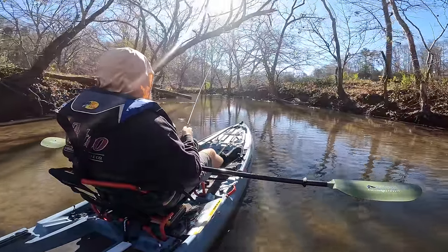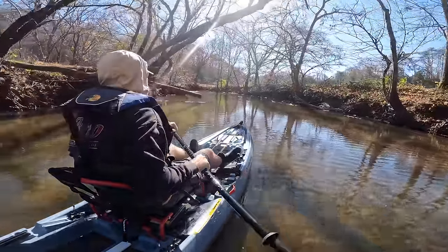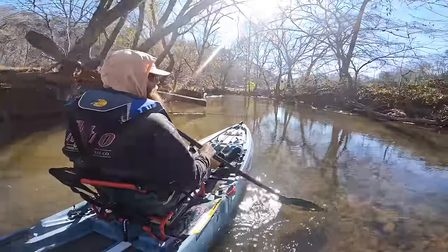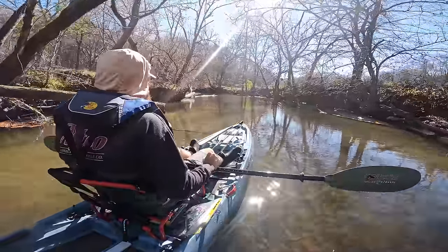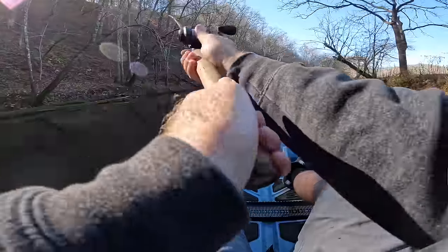I don't know. I'm just amazed right now that there's this much going on in this creek. I'm sure you guys can tell I'm a little blown away. So, yeah, we're going to keep fishing. We're going to start heading back downstream now. I'm going to start the float portion of this float and see what else we can get in the boat today. I mean, this is insanity.